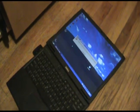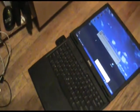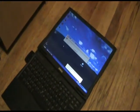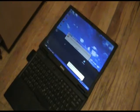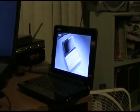It has 256 megabytes of RAM. That's pretty much it. I even had to add the wireless card to it. It doesn't have internal wireless, so I had to buy an ExpressCard to put in there for wireless. And it doesn't have a DVD player, so like I said, it's just basic internet browsing when I'm outside or something.